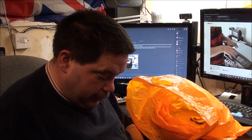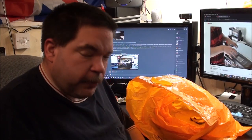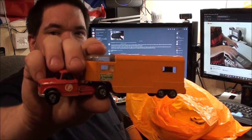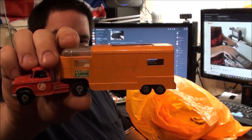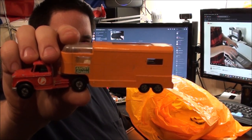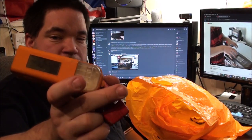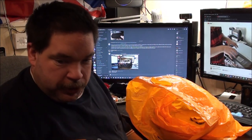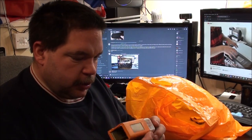I think I'm going to put this with the other similar scale Matchbox in a job lot and put it on eBay, because I've actually got this and it's in complete condition. It's not as damaged as this one. Or I suppose I could keep it just for spare. A bit of fluff or something just flew off of it.